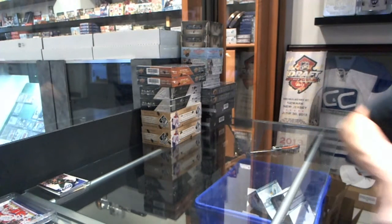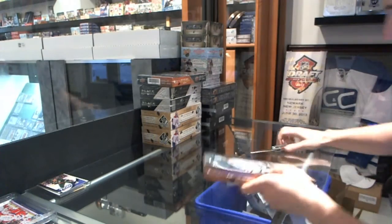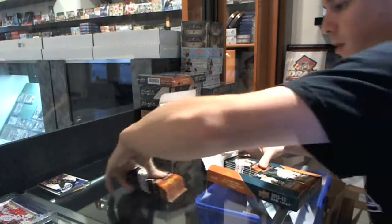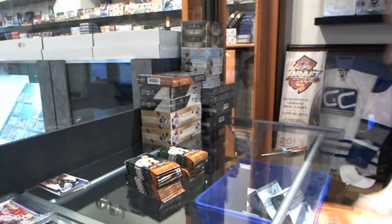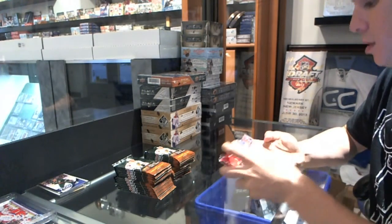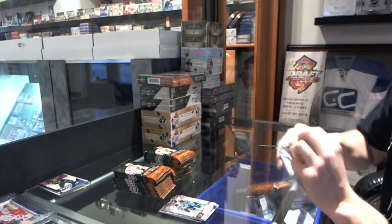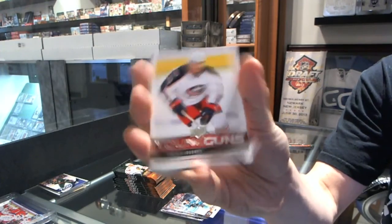Alrighty, so the tins are in the books. Now onto the 12-13 Series 1 hobbies. Starts with base. Base. Young Guns for the Columbus Blue Jackets, Andrew Joudrey.